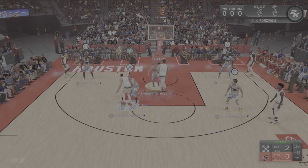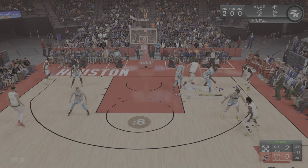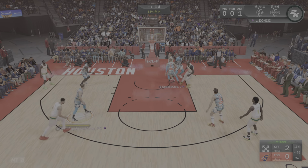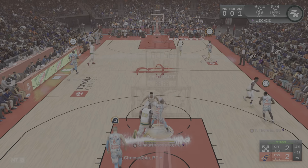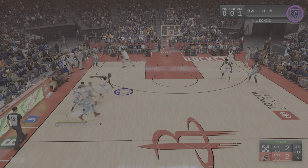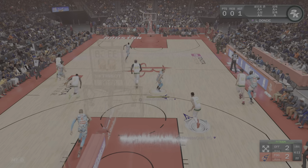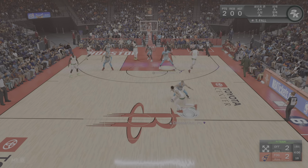Simmons with it. Inside. Here's Yao. And he lays it straight in. There are big men. And then there's Yao Ming. Wow. Wow. Wow. To the middle. Porzingis. It's sent back down by Simmons.